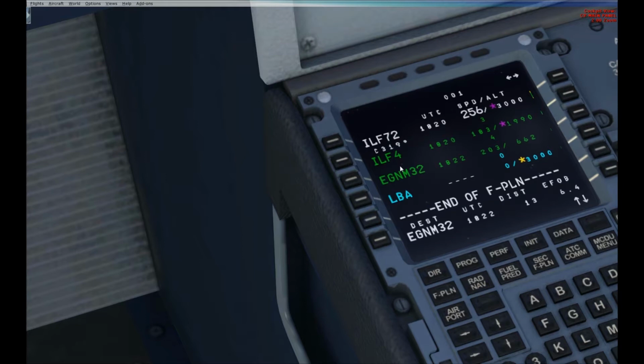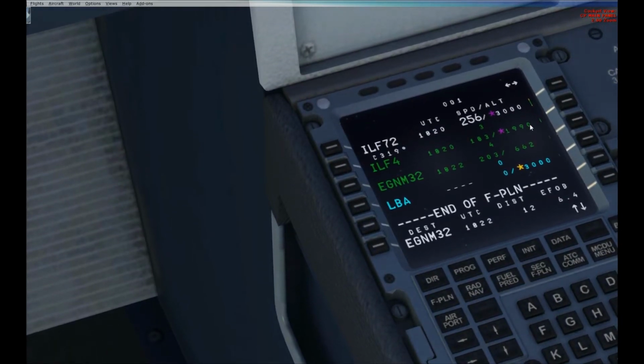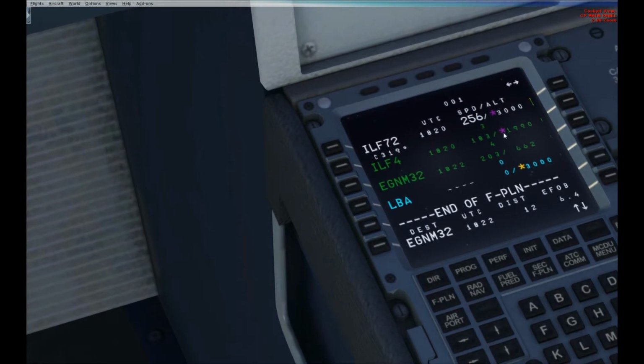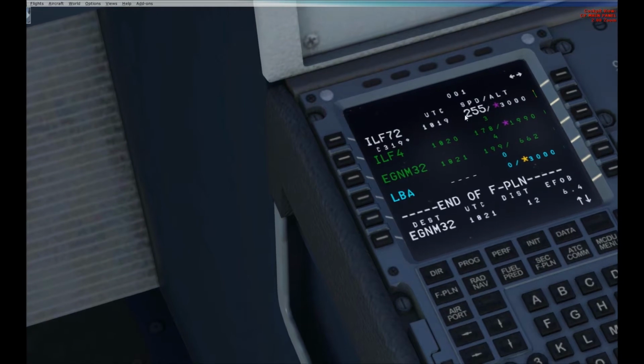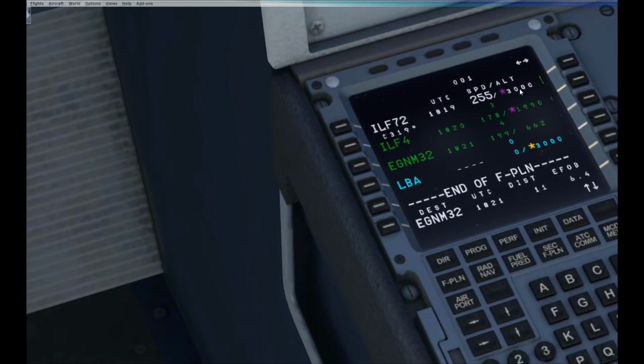By the time I reach ILF 4, I should be at 1,990 feet. I will need to dial that number in once I have passed ILF 72 at 3,000 feet.